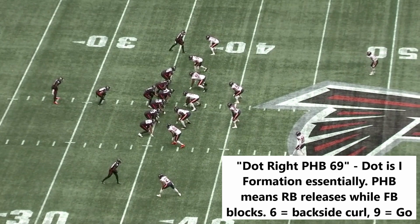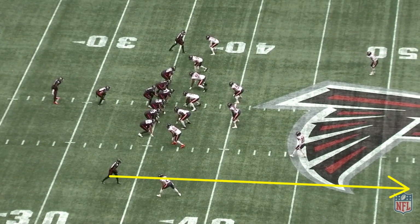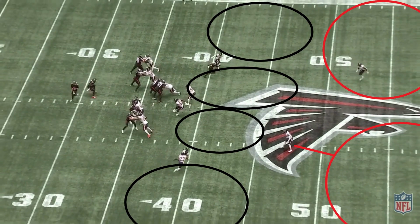So all it means is at the top of the screen, he's just going to run a deep curl. The running back's going to check to the flat. The H-back is going to block. And then Ridley's simply going to take off at the bottom of the screen. And the Bears are actually playing a cover 2 here, but I'm not quite sure what that safety's doing. He's really shallow, and he doesn't see Ridley get up to top speed until it's too late.